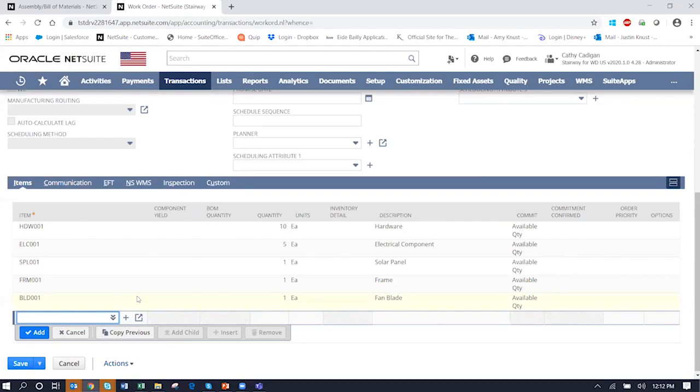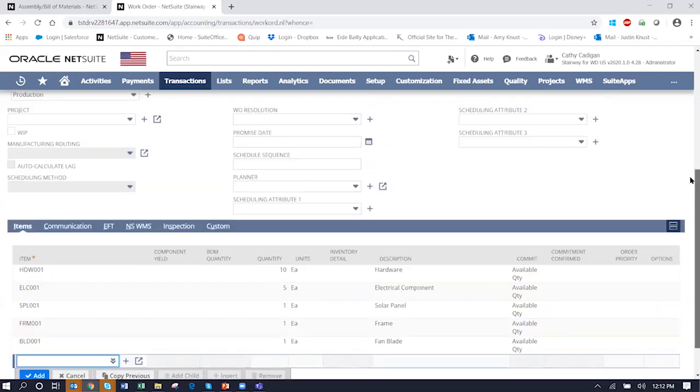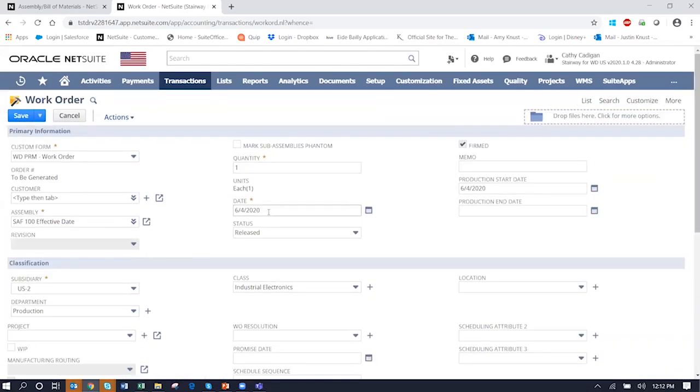But if you'll recall, with an effective date of 7/1, we had replaced this electrical component with something called COM001. It is not showing up here because my effective date and my production start date are both before the effective date of that change. So I'm going to go ahead and revise this effective date.